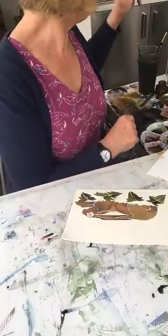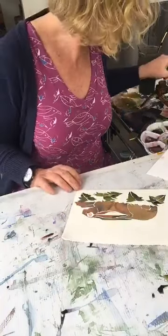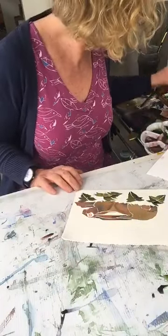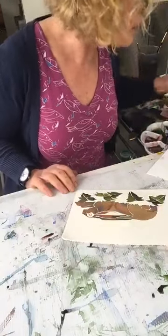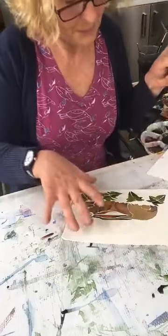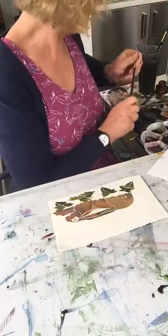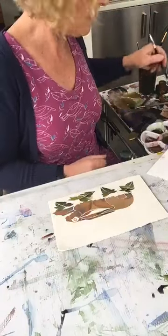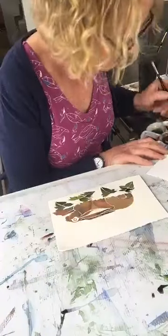You know the leaves I showed you, the euphorbia leaves? Really, really like them. I'm going to think about that shape for the next few leaves. I'm going to get a slightly smaller brush. As you know, I'm happier with a big brush.